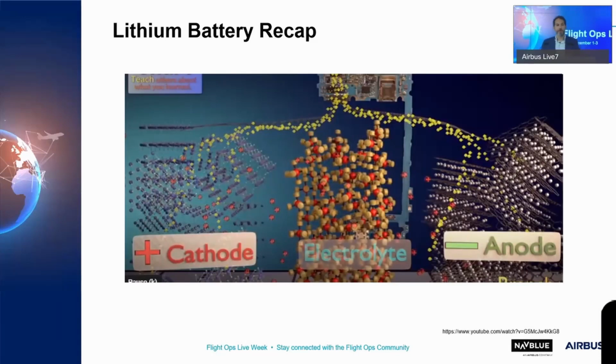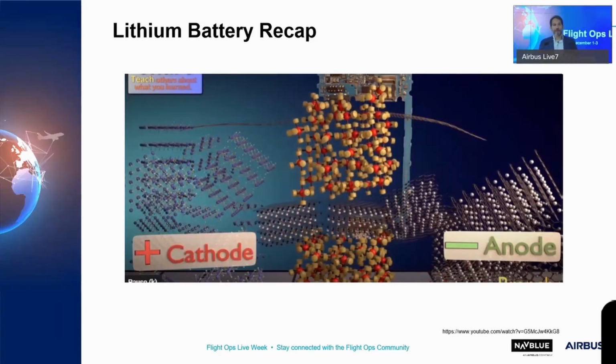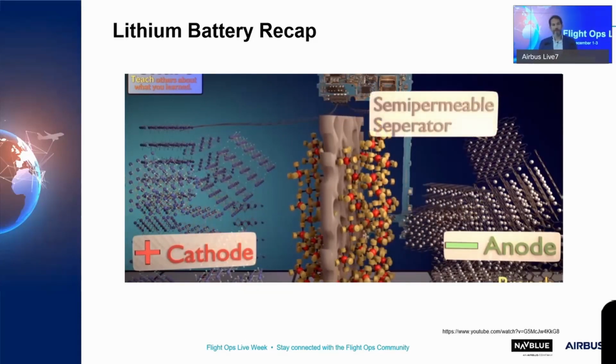So if they were to touch, then there could be a chemical reaction that accelerates uncontrollably, leading to fire or even maybe explosion. Okay? This is the thermal runaway. So to prevent this from happening, we introduce a semi-permeable separator.